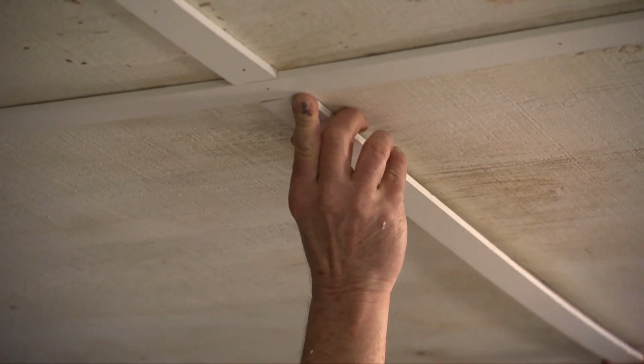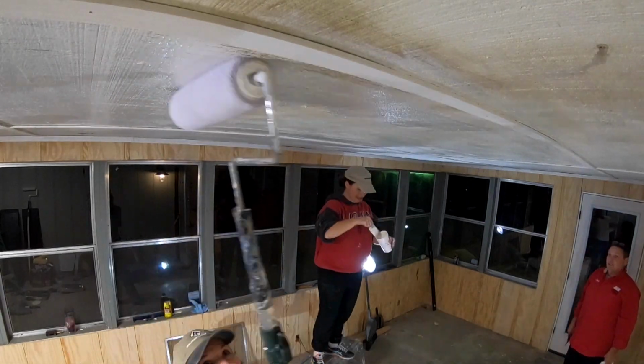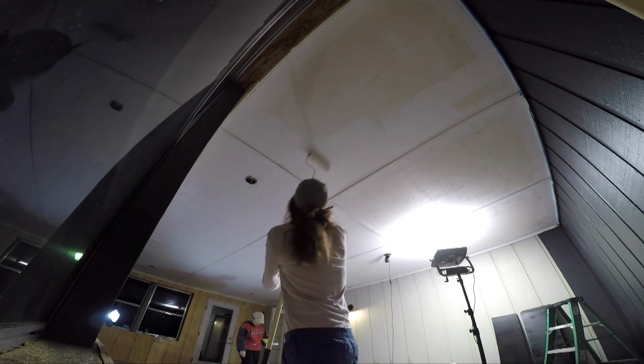So to wrap up this ceiling and day one of this project, Margie and Chuck cover it with 2 coats of paint overnight.